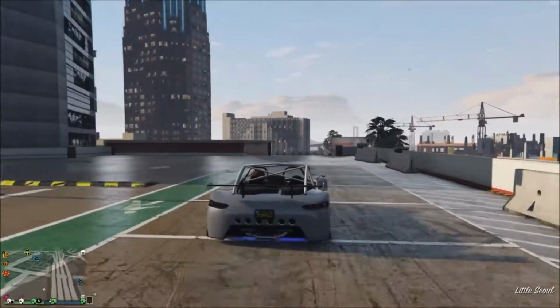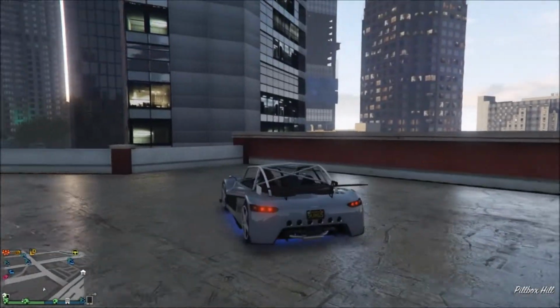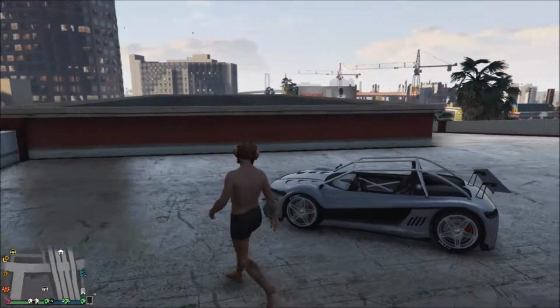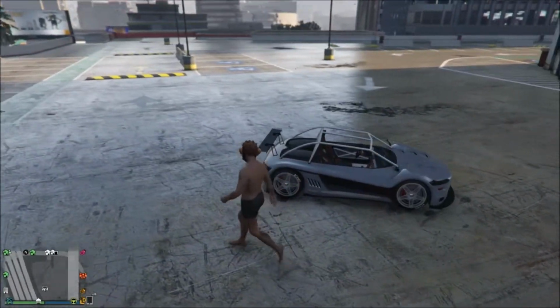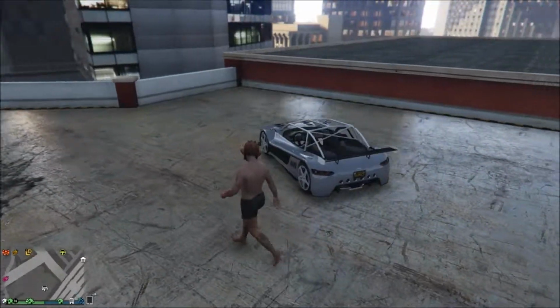Oh shoot, I almost crashed. Alright, I think I'm just gonna leave it here. Right here. Give you guys a 360 of it. Automatic. It is a really cool car though.